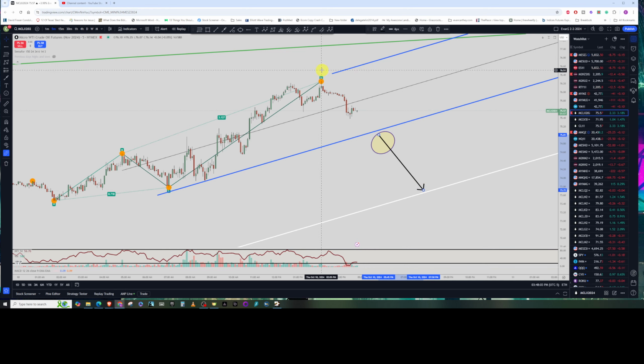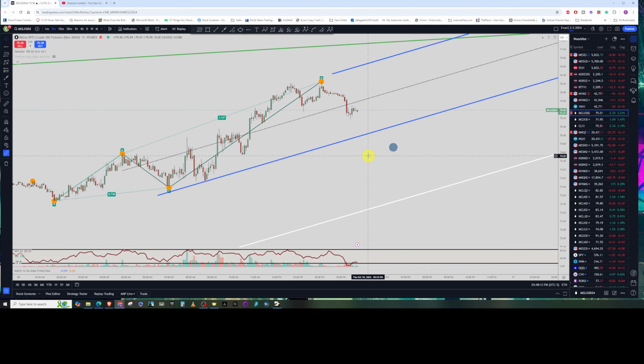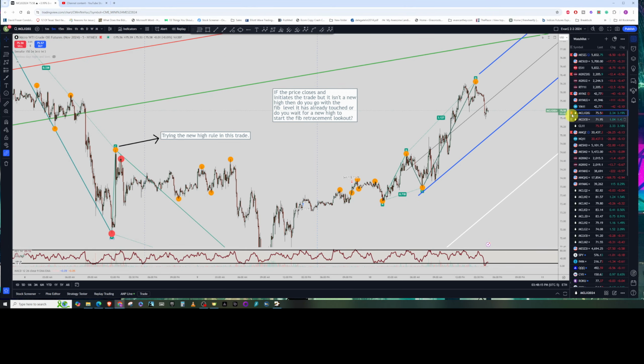But 98% of the time it comes back up and hits the Fibonacci to get us in the Fibonacci trade. So that is what we'll be looking for, retracing back up to the 23.6. And so that's what we're looking at. That's the main trade we're looking at going into tomorrow for oil.